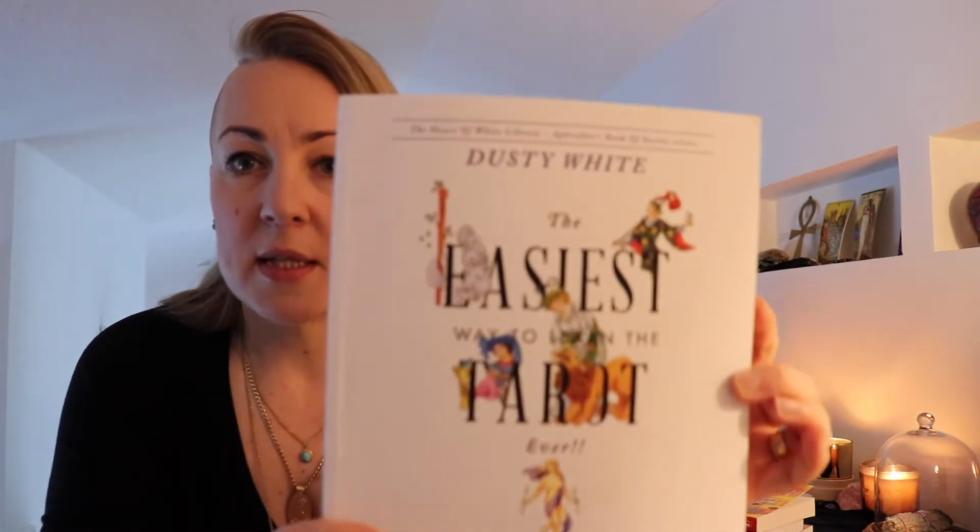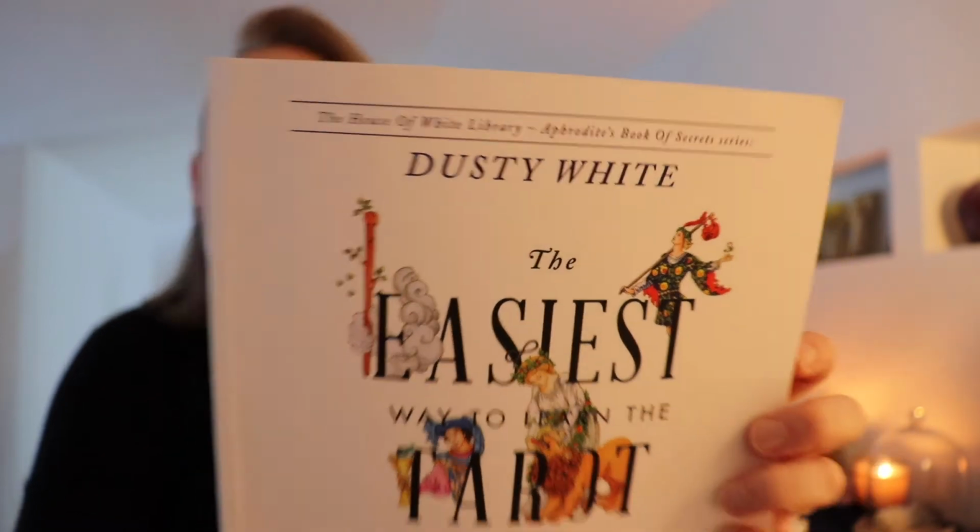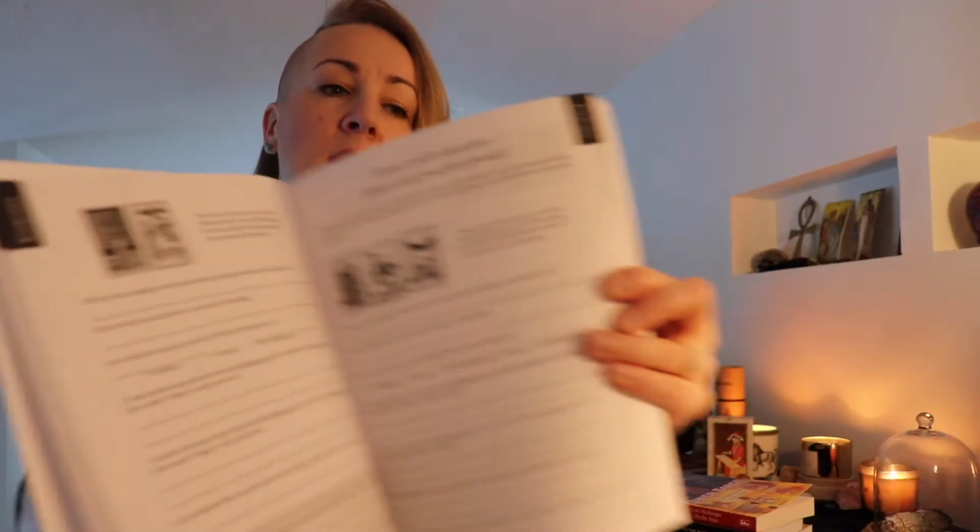Then I ordered this. It's called The Easiest Way to Learn Tarot Ever, with two exclamation marks there, by A.E. Waite. It's a fun book. It's more like a workbook type of thing. I'm not really super active about journaling and writing. It just feels like a lot of work to me. So that's why I haven't used this book very much. But I get good ideas from it, and maybe at some point when I get more excited about using my hand and writing, I might use it a bit more.